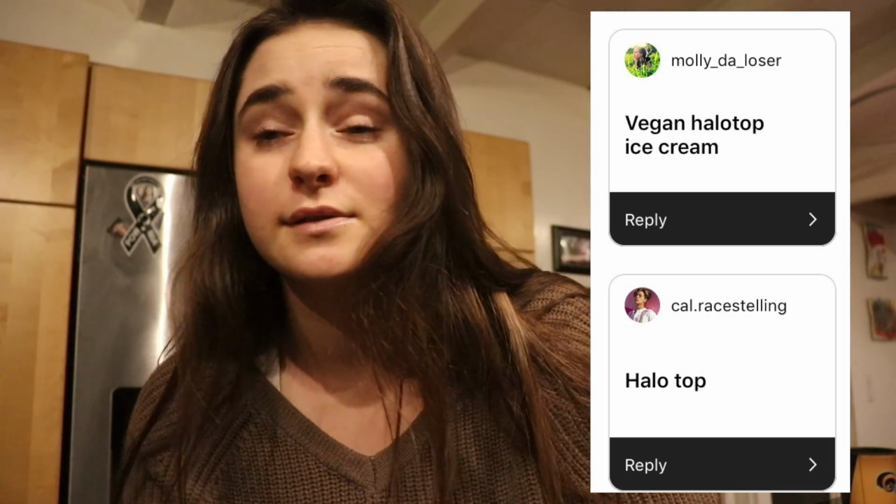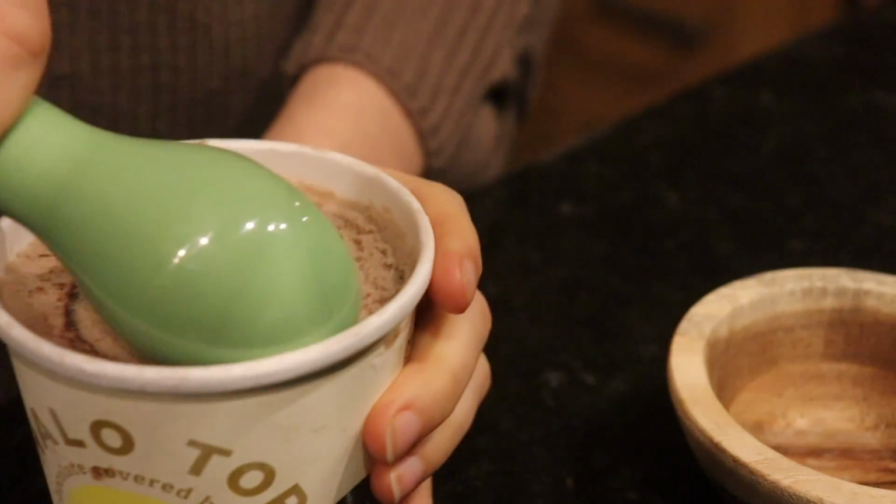So for dessert, I got recommended a lot to have Halo Top vegan ice cream. So that's what I got at the store. I got the chocolate covered banana flavor. Today when I was looking through the screenshot of who recommended it, I realized that the one beneath it also said Halo Top, so there's definitely a lot of Halo Top. We got this ice cream scooper thing a couple weeks ago and I still haven't used it.